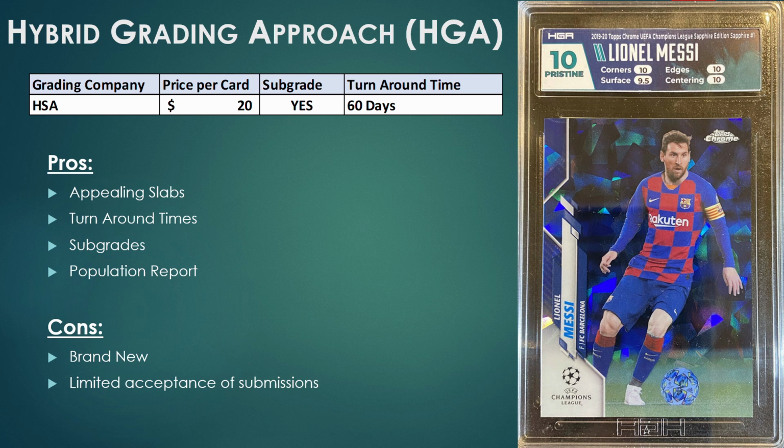However, you do have the ability to select a standard label if you're not interested in the color-coordinated labels. Another pro would be that they do have very fast turnaround times at 60 days per submission. That is faster than a lot of the other companies on the list. And they do also include subgrades within the price per card of $20, whereas CSG has subgrades, but it is $10 more.